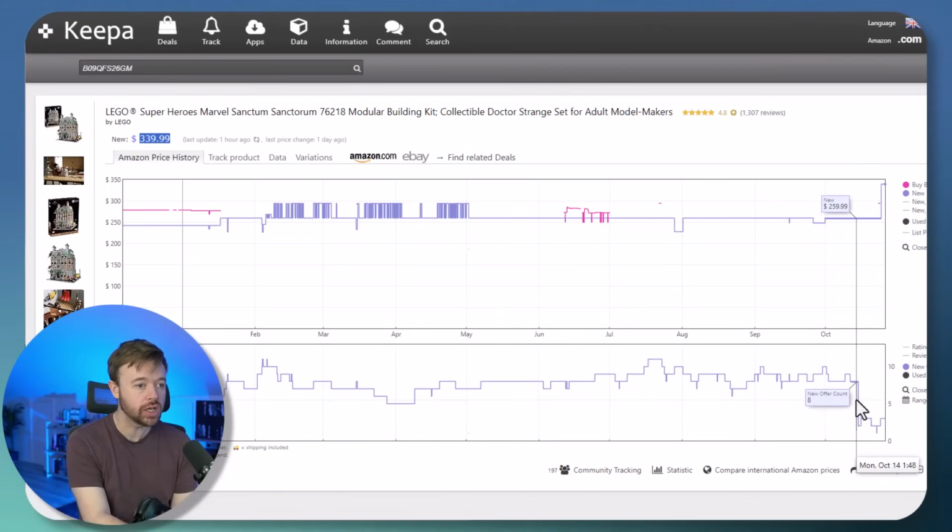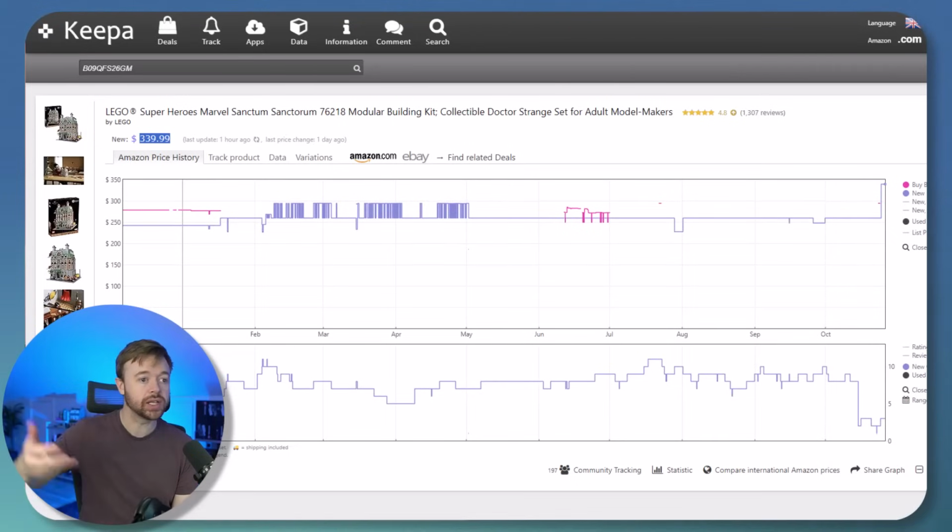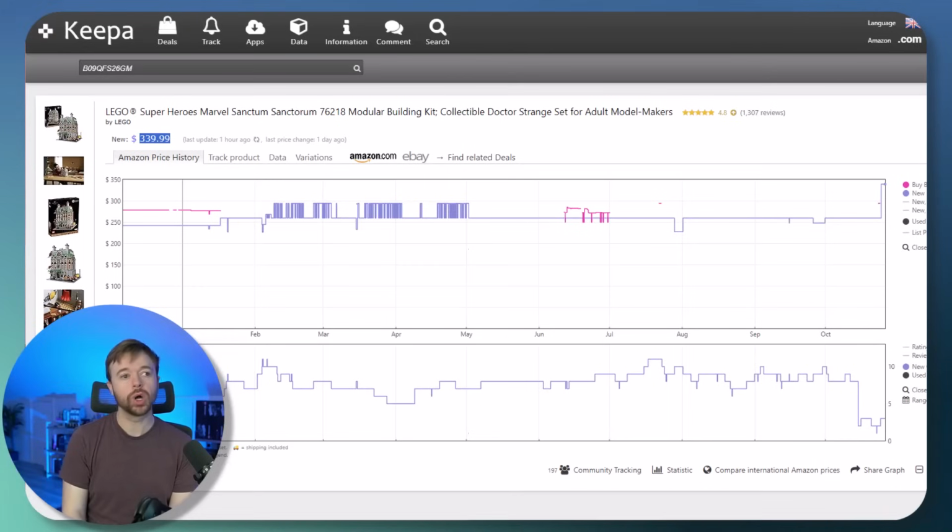But we see the offer count in the bottom chart here go from 8 down to 2 right there. So it's possible that those started to sell out, and so we can see the price start to go up. So interesting to watch what's going to happen with Sanctum Sanctorum 76218.